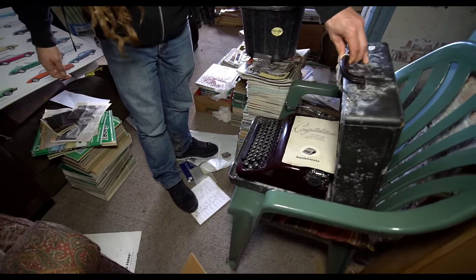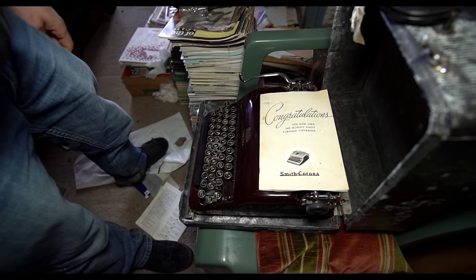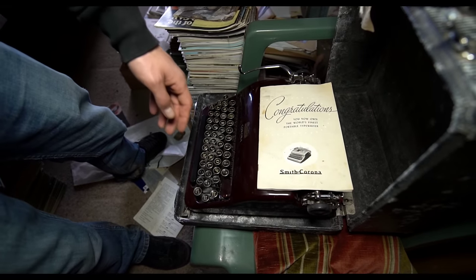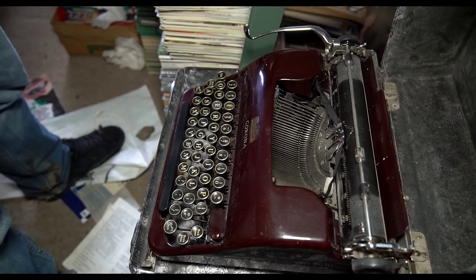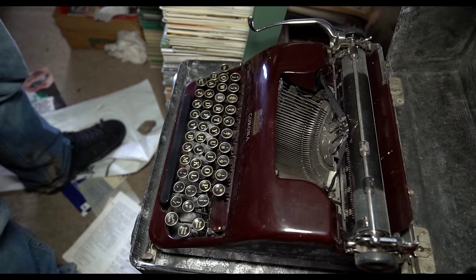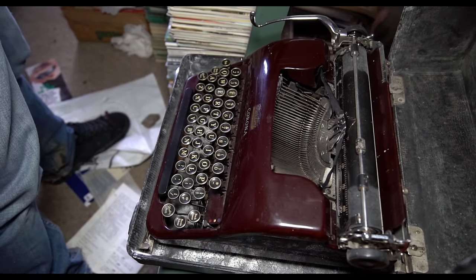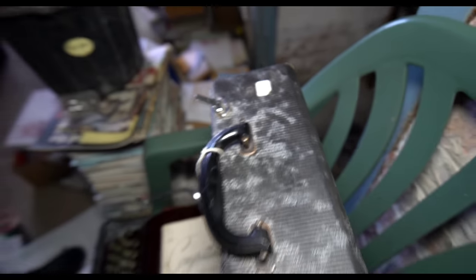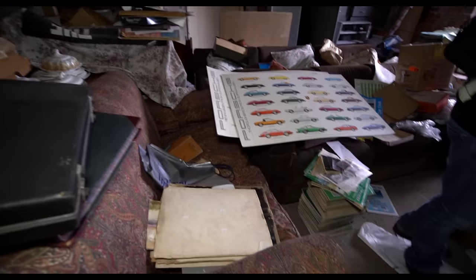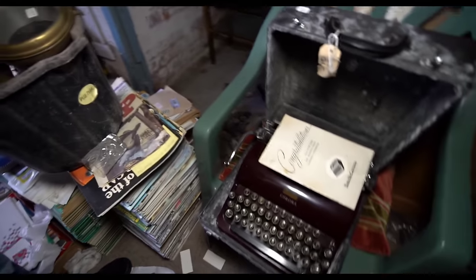A pristine typewriter, man. Congratulations, you now own the world's finest portable typewriter, Smith Corona. Look at that, it's a beauty. I didn't even want to touch it because it's so nice. I didn't think that was going to be in there. I thought it was going to be a record player. Everything's labelled like it went up for auction when he passed away or something. Yeah. I've noticed. Look at the font on here. Record players. There are so many record players in every room so far.